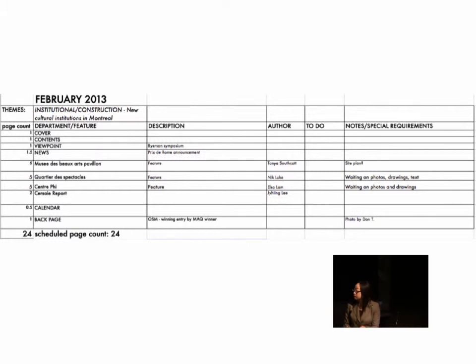Centre Phi came across my radar because it was by a young firm that I've been following, Atelier in Situ in Montreal, and I decided to take on that piece just out of personal interest in that story and in these kind of smaller scale cultural institutions in Montreal, and the evolution of private patronage, say, in Montreal. And I should mention the back page as well.